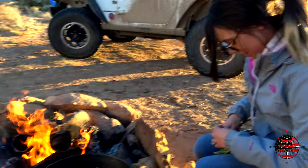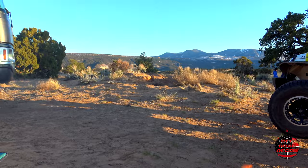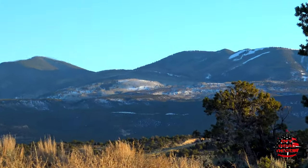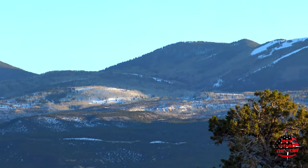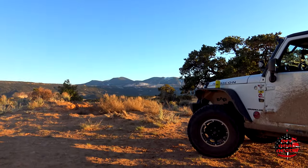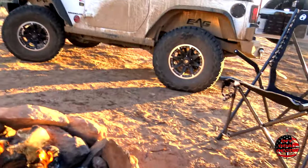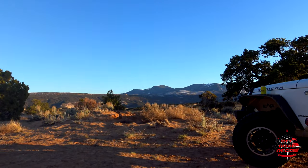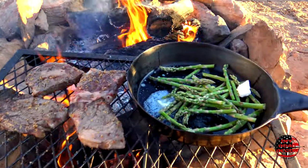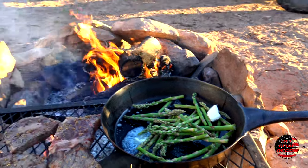What are you thinking here? Asparagus look good? Yeah, everything looks good. Got these steaks going. Got these mountains in the distance here. We drove right up that one yesterday, and that was where we got in that snow. Now we're just going to enjoy sitting here and watching the mountains and have a nice ice cold beer, some steaks, some asparagus, some green beans, and some fried potatoes.